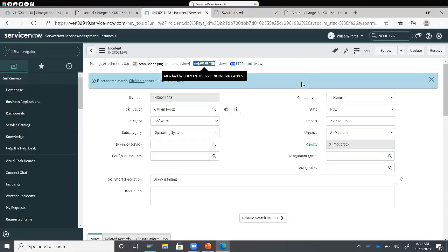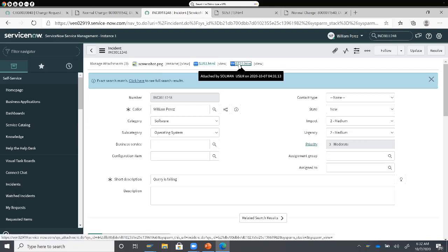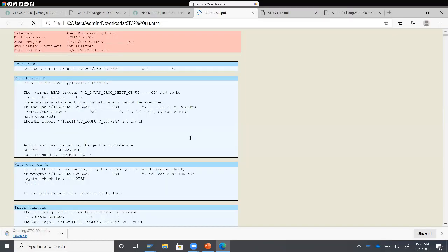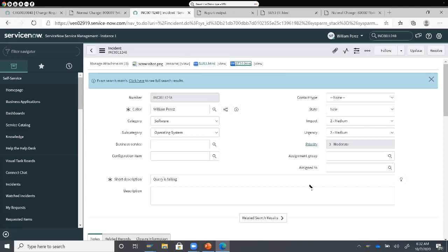If you don't desire to have this in your integration, you can decide to eliminate this attachment from the instance. And the SU22 reports, because you have a lot of short dumps and issues, instead of having to copy and paste all that information, you send the report for analysis. So in this example, this is the report that comes attached to the instance, facilitating that communication between the technical team and the business. So this is called the help direct scenario, guys.